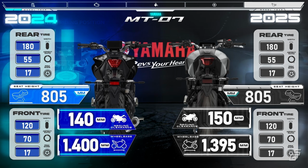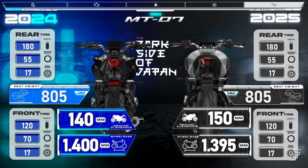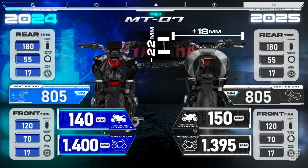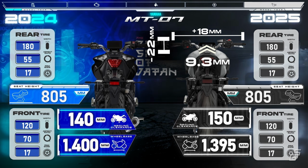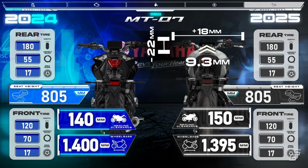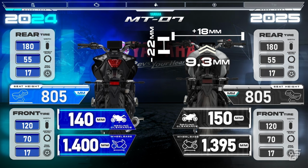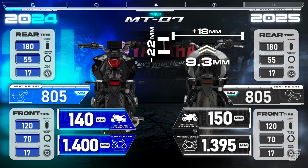Yamaha also tweaked the riding position, introducing new handlebars that are 18mm wider, 22mm lower, and positioned 9.3mm further back compared to the previous model. Additionally, the foot pegs have been moved down 10mm to provide extra legroom, ultimately resulting in a more forward-leaning riding posture.